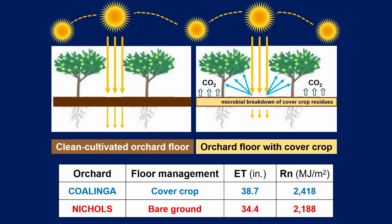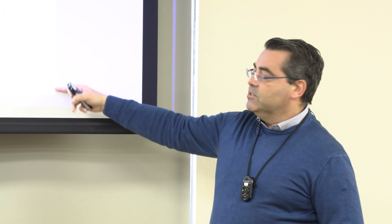So we did measurements before starting this project at Kearney. We did measurements in 2 commercial orchards. One was on bare ground at Nichols Farm in Hanford, and the other one was in Coalinga. This was managed by John Gabart at that time, and this was a cover crop. And we saw that the net radiation in the cover crop block was higher, but that doesn't necessarily mean that that light gets re-intercepted. So this orchard was alternating much less than this orchard, and they were both Kerman on Pioneer Gold 1, but this orchard was hitting 5,000 pounds per acre every single year. So we saw also less alternate bearing.